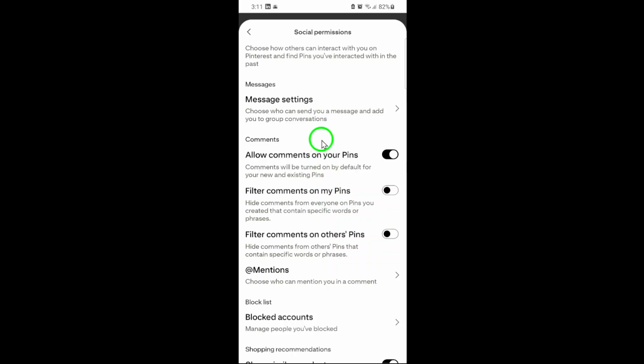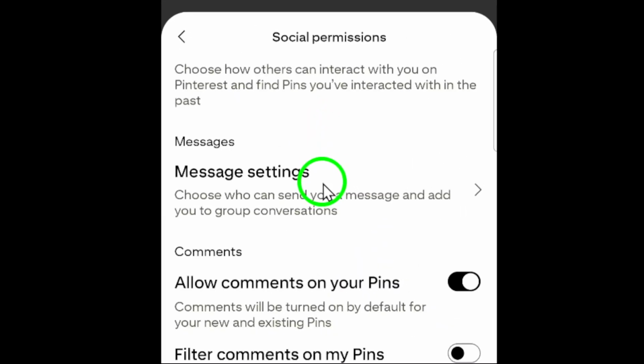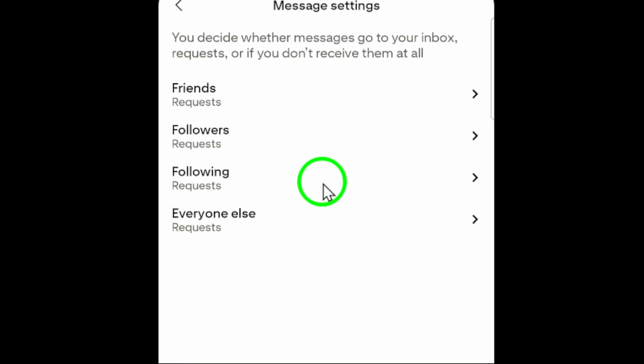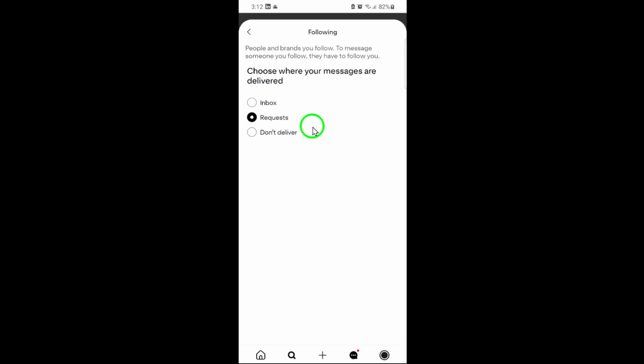After that, you'll see Message Settings. This section is dedicated to managing who can send you messages and where those messages appear. Tap on Message Settings to proceed. Now, you'll find an option labeled Following. This setting allows you to specify that only the people you follow can send you messages. Select Following, and then choose Inbox.